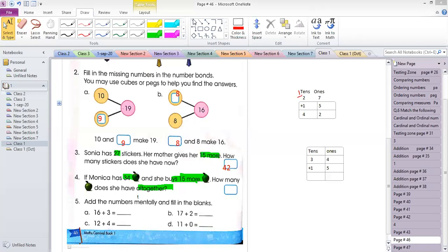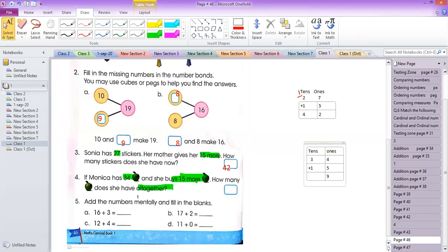Please tell me, I want to add 34 and 15. 4 ones plus 5 ones is equals to? 9. Should I write 9 here? Like this? Yes. And 3 plus 1 equals to? 4. Oh, very good. Very good. I'll give chance to one more student.